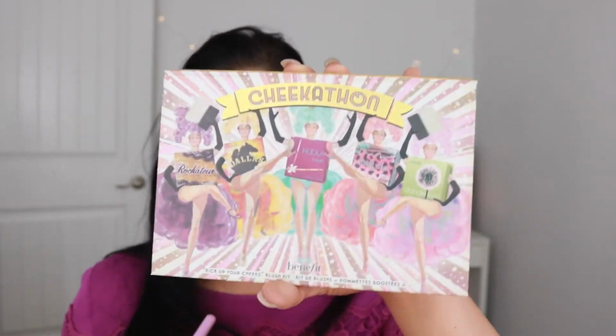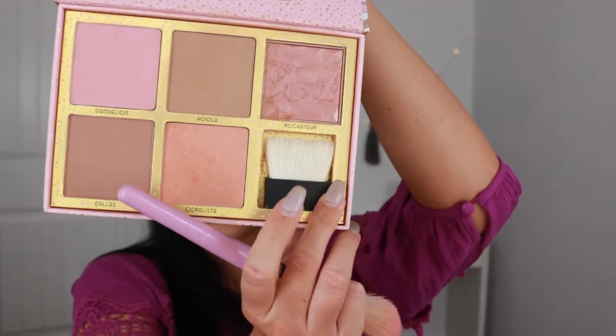And I am taking my Cheekathon blush palette, I think, yeah. Kick Up Your Cheeks blush kit. And this is from Benefit. Comes with a little brush in there, but I don't use it. I think it's for contouring, but I find that I hardly ever use brushes out of kits.